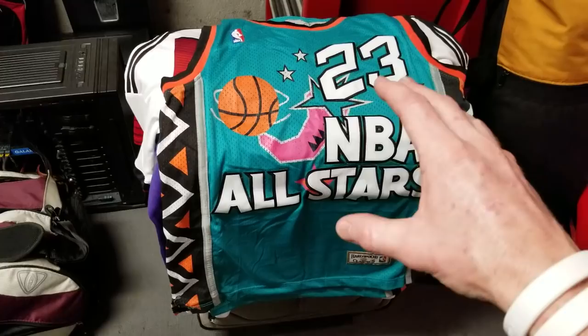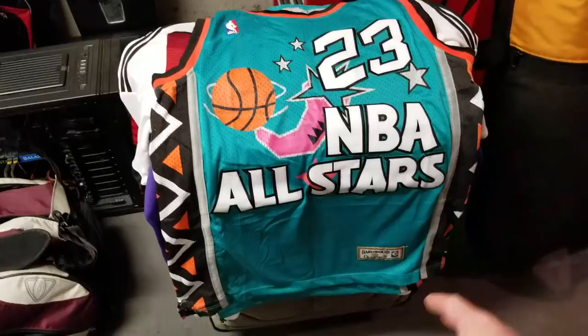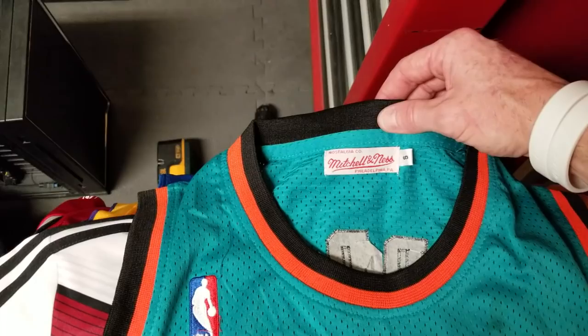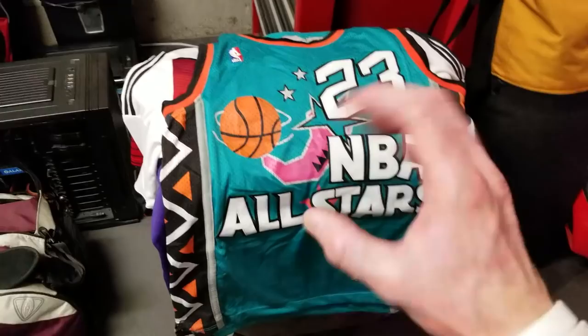But this is NBA All-Stars 23 Hardwood Classics. This name brand is very expensive. Mitchell and Ness. That is a Jordan jersey. Great condition. Again, if this isn't going for that much, or if it's going for medium price, I'll include it in the Jordan bundle. If it's going for $75.80 alone, obviously I will sell that separate.